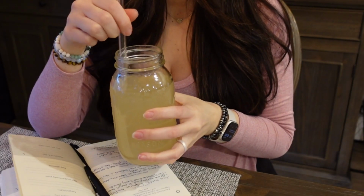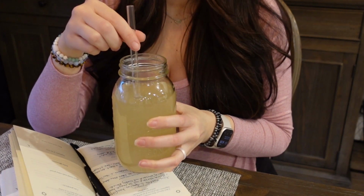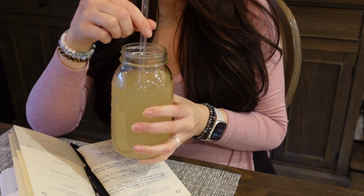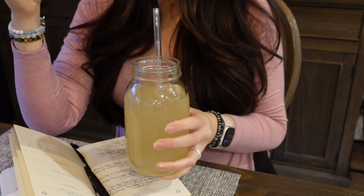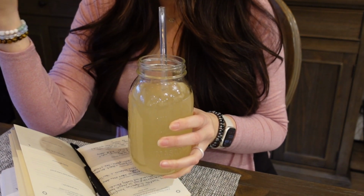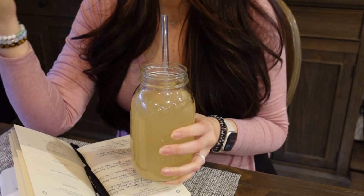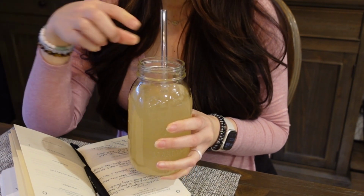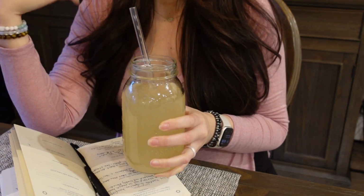And this is a time where I like to just sip on my lemon water and write in my gratitude journal just to give thanks and be grateful for everything, all the blessings that God has given me. And also I like that this journal asks you like what would make today great. So you have to write 3 things that would make today really great. So I love doing that because it starts my day off on a really positive note and higher my vibration.